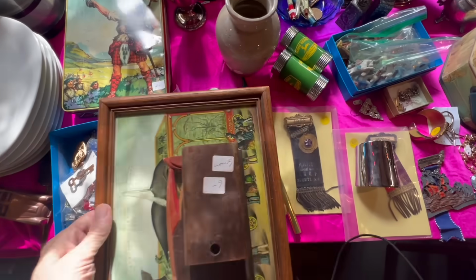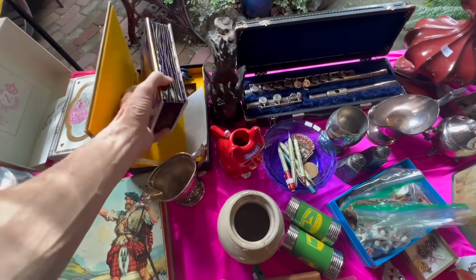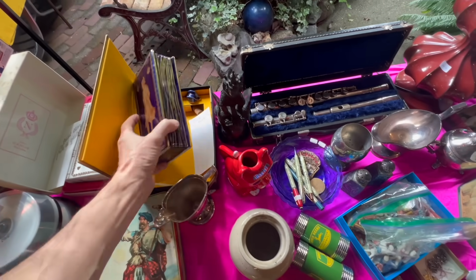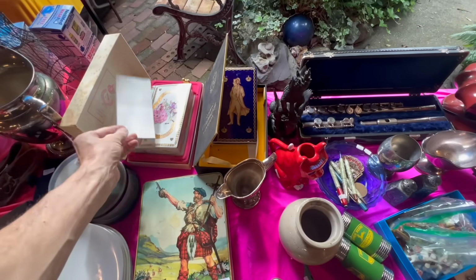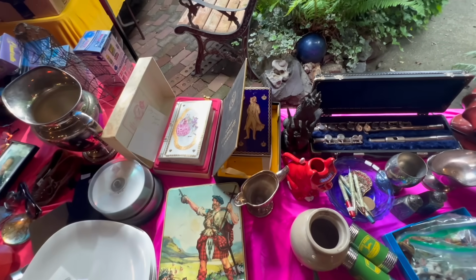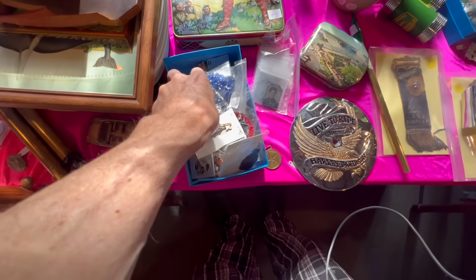Kind of a neat tin there with the medieval looking man on it. And then these are Limoges, I believe. They're Napoleon brandy bottles, and they're nice porcelain. They're gift box from the 60s and 70s. Let's see, more little stuff. Rosaries.